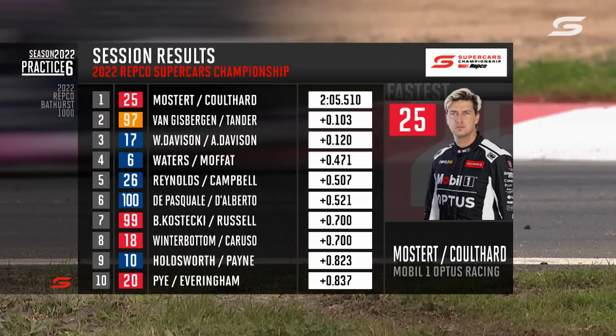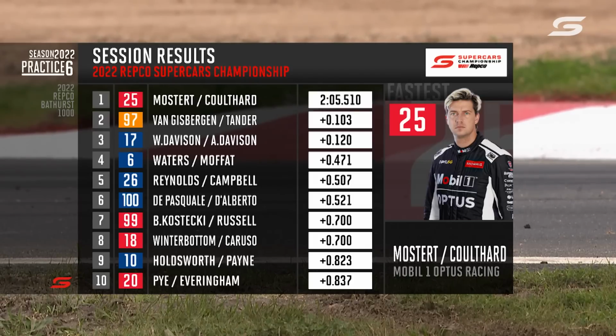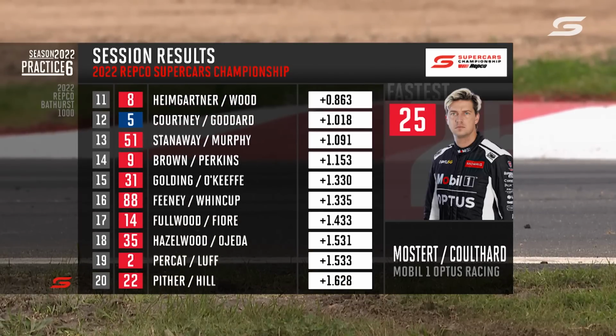21 seconds remain in the session, so it'll be called. They won't go back out. We're done and dusted for the final practice session. It's ended on a slightly dour note, unfortunately, for Jordan Boys and Macaulay Jones. Chaz Mostert, though, quickest with a 5.5. Shane Van Gisbergen, Will Davison, Cam Waters and David Reynolds telling us that the margins at the top are very tight. Di Pasquale, bit of a puzzle there, started a quick lap but didn't go on with it.